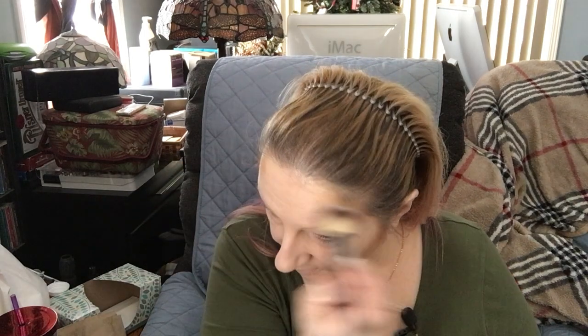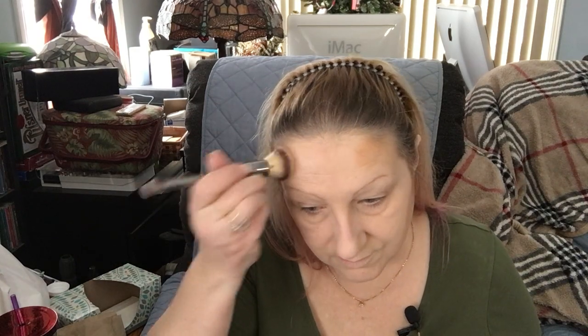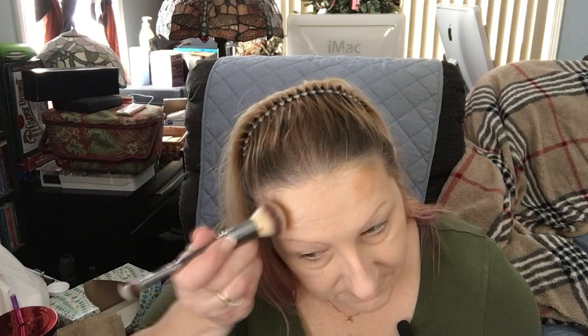And then what I'll do is I'm going to pull it down. I'll do a little bit of contour here, a little bit of contour here. It's coming out a weird color, I think, because of all the foundations. Oof. Look at that, it's blotching. Holy crap. Okay, well maybe when I bronze, bring it down. I don't want it to go that far down.